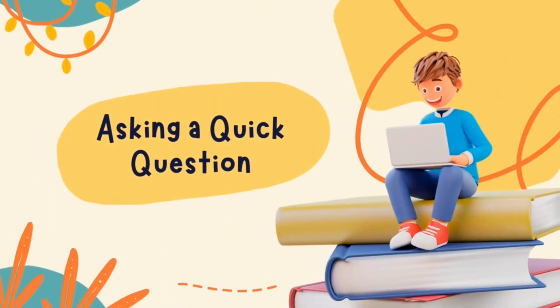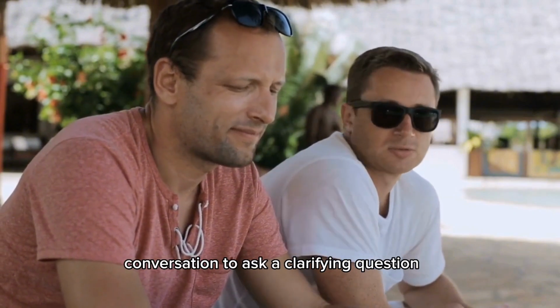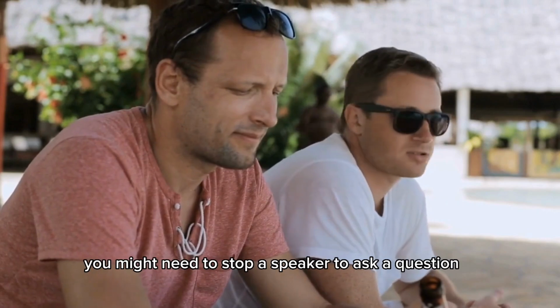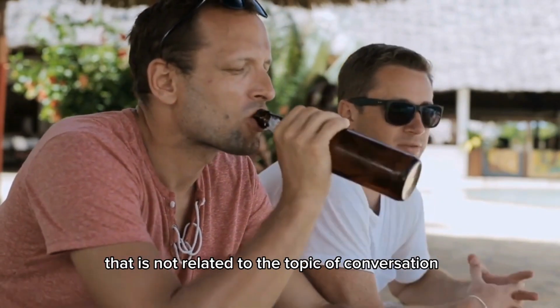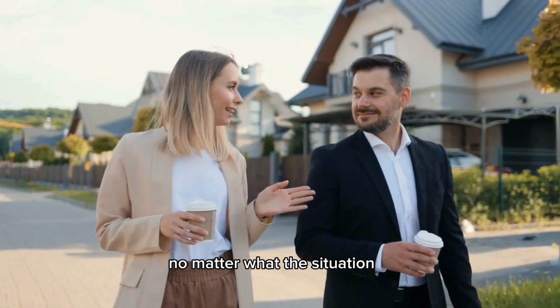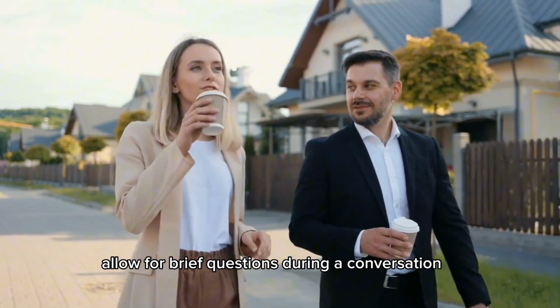Asking a quick question. Sometimes it is necessary to pause a conversation to ask a clarifying question. There are even times when you might need to stop a speaker to ask a question that is not related to the topic of conversation. No matter what the situation, these short phrases allow for brief questions during a conversation.